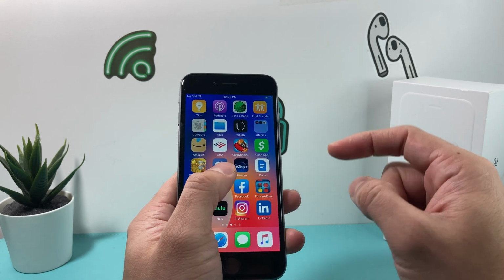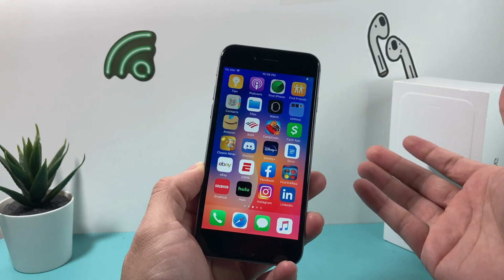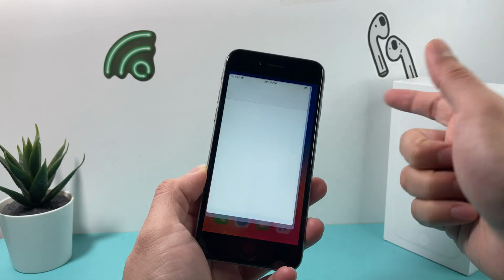And now moving on to probably the biggest thing why this iPhone is or would be worth it, the updates that you get on it.